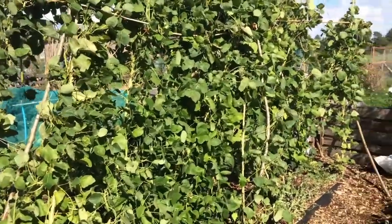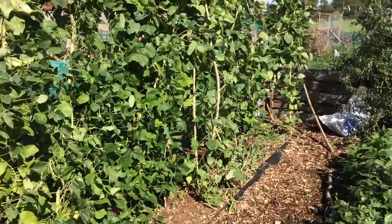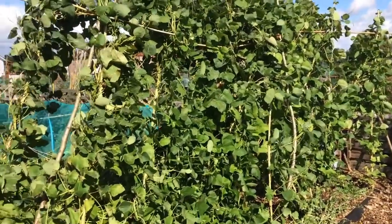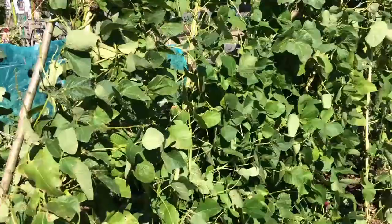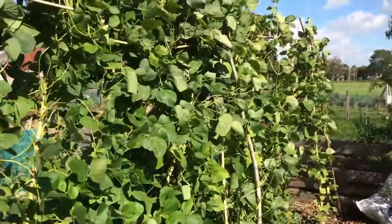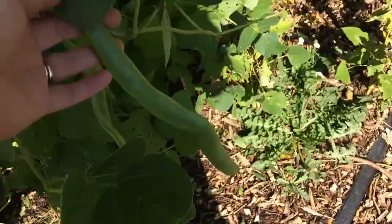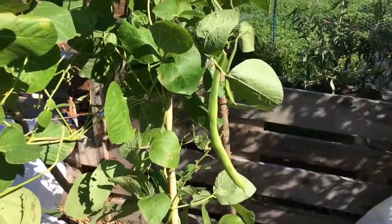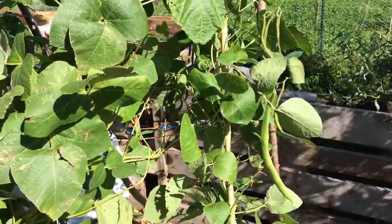The runner beans, which were starting to fall over in much milder winds than this, are not looking too bad at all. And the only thing left for these beans to do now is to produce some seeds. As long as a few of these very long pods make some seeds, that'll be okay.